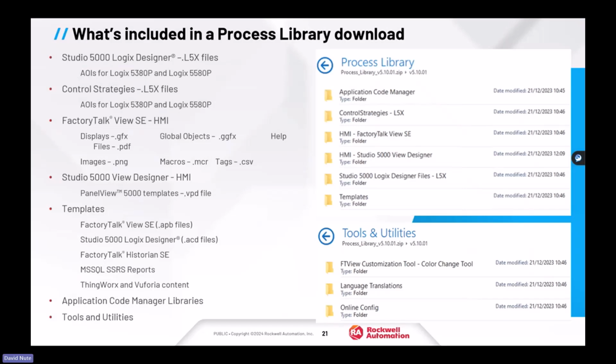And then a little deeper into the process library, what's in it. So there's a lot of different things. Of course, there's the AOIs for the P controllers, but there's also all the displays and global objects that come with View SE, and they get automatically installed now with the new version of SE.